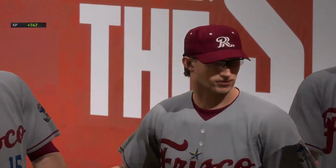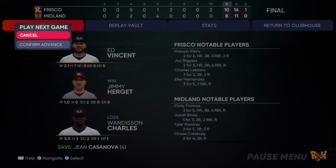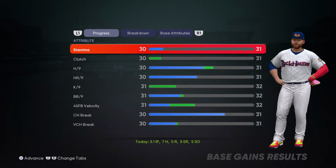Hey, it took them an extra frame to do it, but they're not going to complain as they lock up a nice road victory here in 10 innings. This one wraps up as a 10-8 final. The Frisco Rough Riders get the win after banging out 16 total hits. Jimmy Herget claims the win out of the pen, his first. Gene Casanova wraps it up for the save, his fourth of the season.